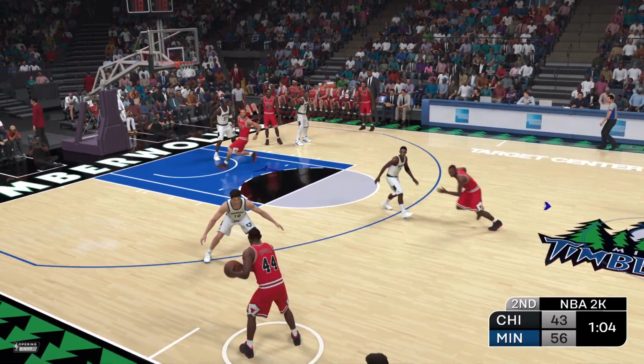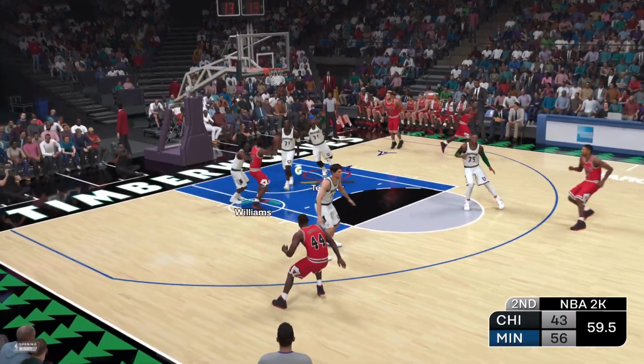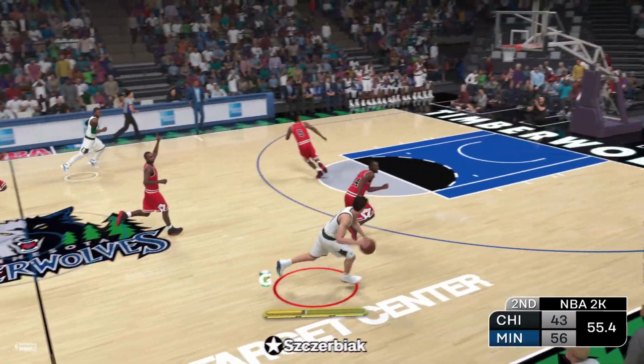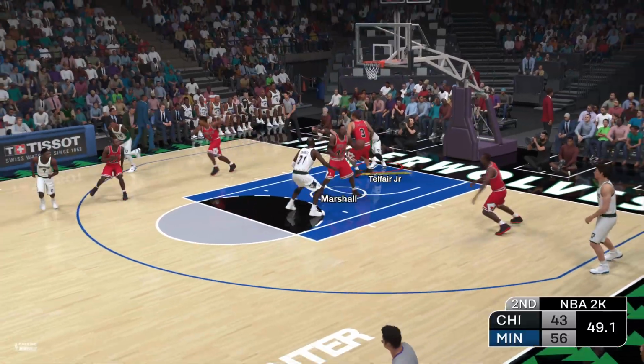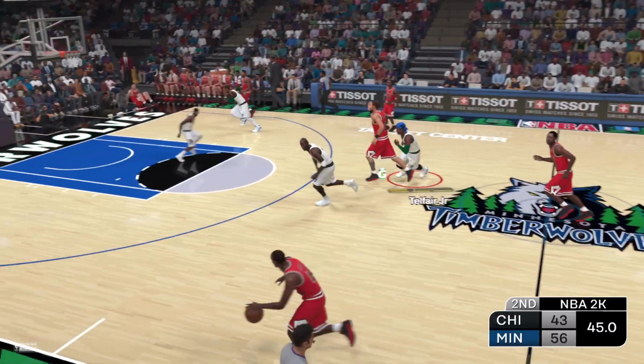Pass to Hassel. Back to Williams. A floater. Garnett with the block. Here's Cowboy. He's guarded by Williams. Here's Cowboy. Takes it inside. Can't get the reverse flush. Bulls trail by 13.